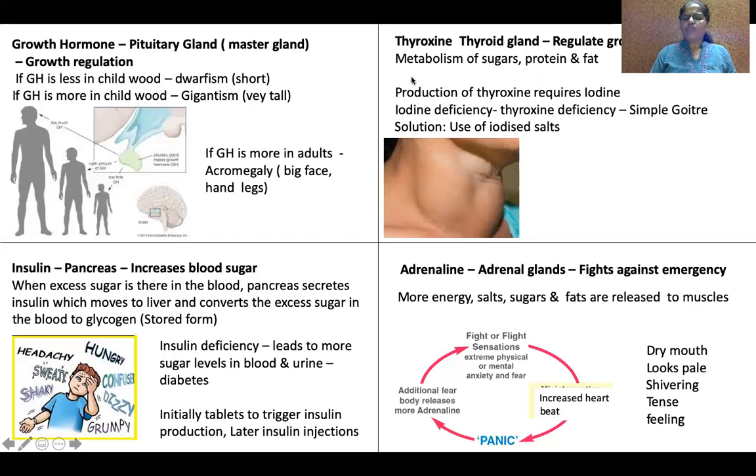If thyroxine is very less, if there is a deficiency, we'll get a swelling around the neck region. This entire neck region gets swollen, and that symptom is called goiter. Simple goiter, because the condition of swelling around the neck region is due to deficiency of thyroxine. Secretion of thyroxine requires a compound called iodine.